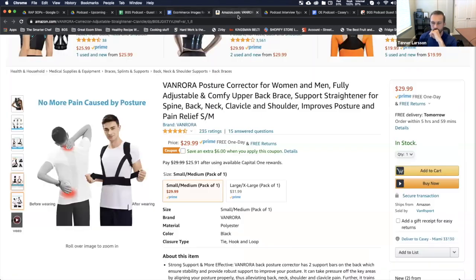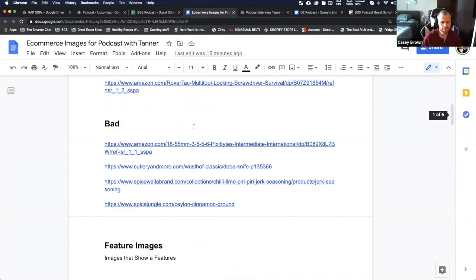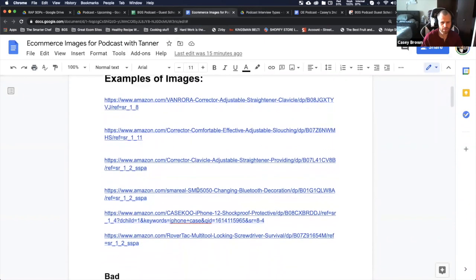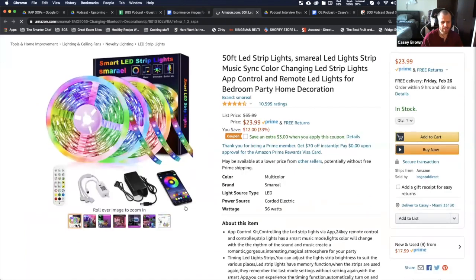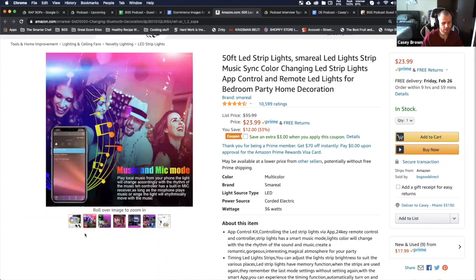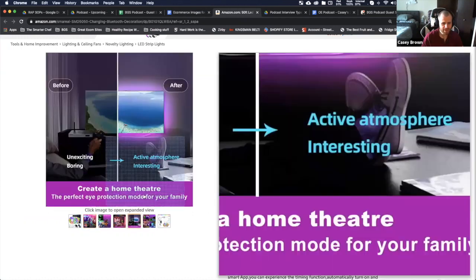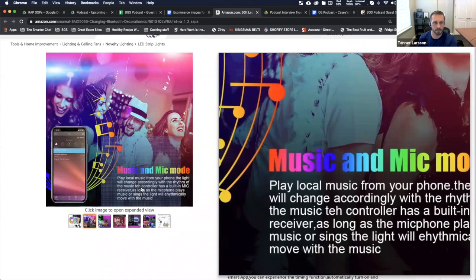So we think we beat that to death with the posture corrector. Let me see here. Let's grab some of these at random. Okay, some LED lights. Let's see what they got here. So yeah, they have some instructions here. Music and mic mode. Play local music from your phone. The light will change accordingly with the rhythm of the music. Wow, look at this. They have a typo. That's so funny. Tech controller. Do you see that? Yeah. The music tech controller has a, well, okay.